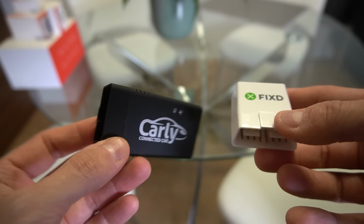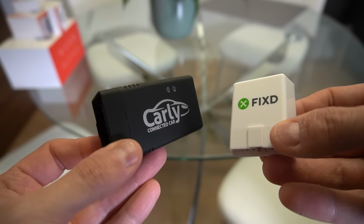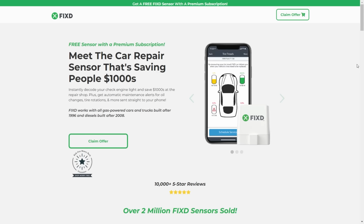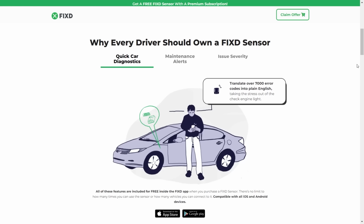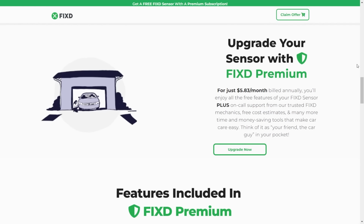So with that out of the way, let's get started with my number one product recommendation, which is an OBD Scanner Tool. Now, there are a few of these OBD scan tools on the market, and all of them have the same basic function, which is to read the check engine light on your car and tell you what it means. Now, the main value of these scanners is that they tell you what the check engine light means on your car without having to take your car to a mechanic.